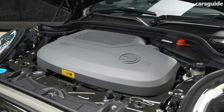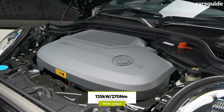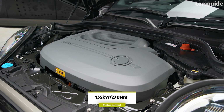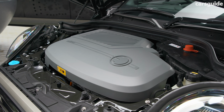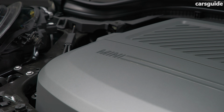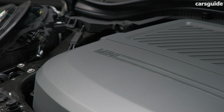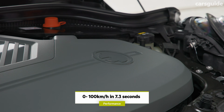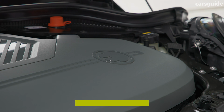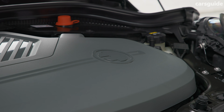No matter which trim level you pick, the Mini Electric is powered by a single 135 kilowatt, 270 Newton meter electric motor, which drives the front wheels. It doesn't sound like much, but it's a punchy little thing in a small car, which helps the electric Mini live up to that Cooper-esque promise sold by its exterior. In fact, it will still sprint from 0 to 100 kilometers in 7.3 seconds, which, while not necessarily impressive for an electric car, isn't too shabby by warm hatch standards.